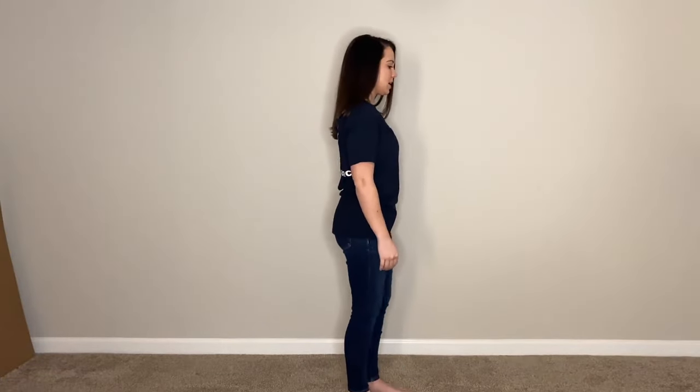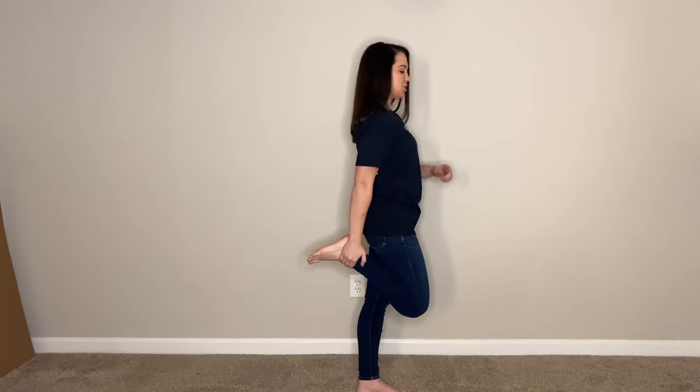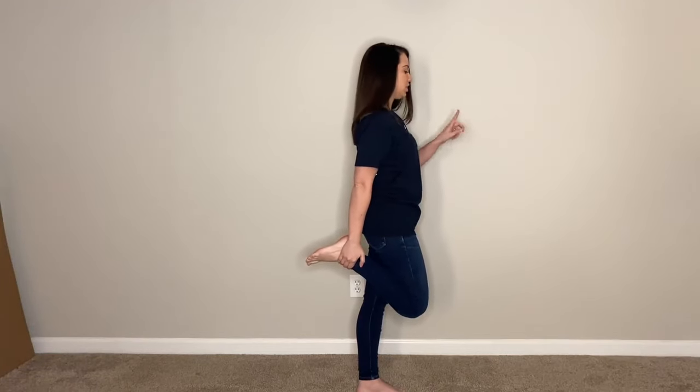Next is holding your feet up behind you like this. So I'll turn sideways and you do it one foot at a time. So you'll hold this foot up and she'll walk behind and look at everybody's feet and she'll say, okay, you're good, you're good, you're good.